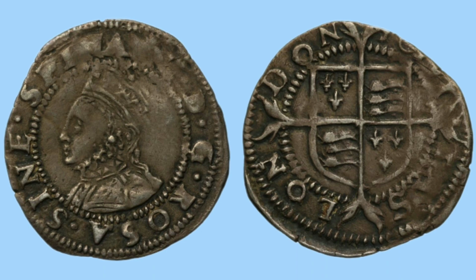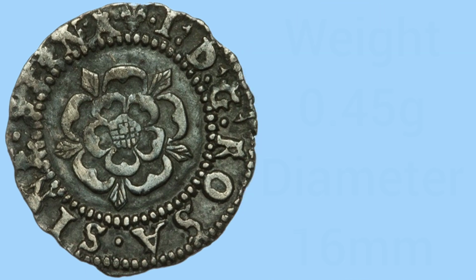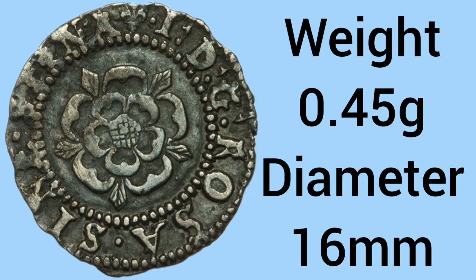And on the reverse is the royal quartered shield, 2 parts of the 3 lines of England as usual. Here is a James I penny, and because the coin got so small now due to the rising silver price and the shrinking coins, there's just a rose and thistle design on each side. The weight is now only 0.45 grams and a diameter of 16 millimeters.